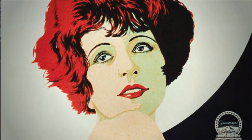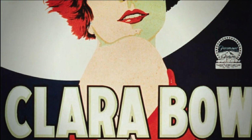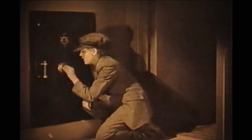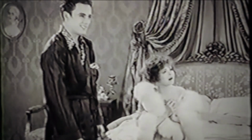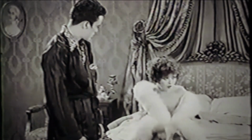Let's talk about the original it girl, Clara Bow. The year was 1931, and Miss Bow's former secretary, Daisy DeVoe, was on trial for stealing large sums of cash and jewelry from the actress. In an attempt to divert attention away from her own alleged crimes, Miss DeVoe proceeded to trash Clara Bow's image and reputation very publicly, which effectively ended her career.